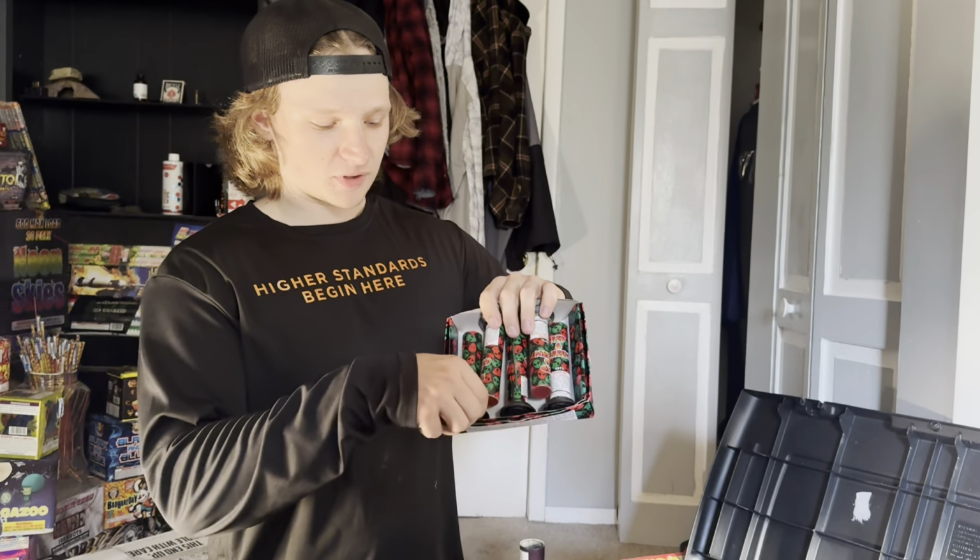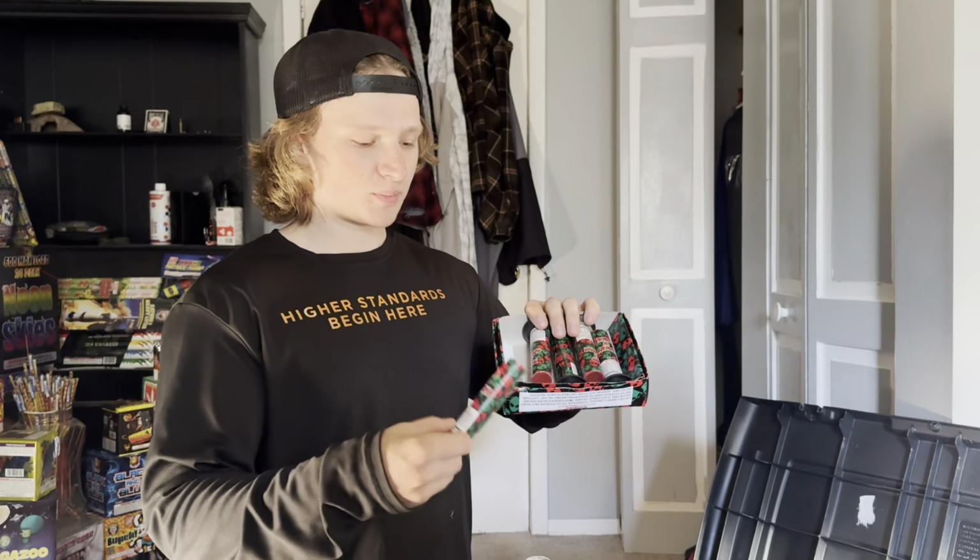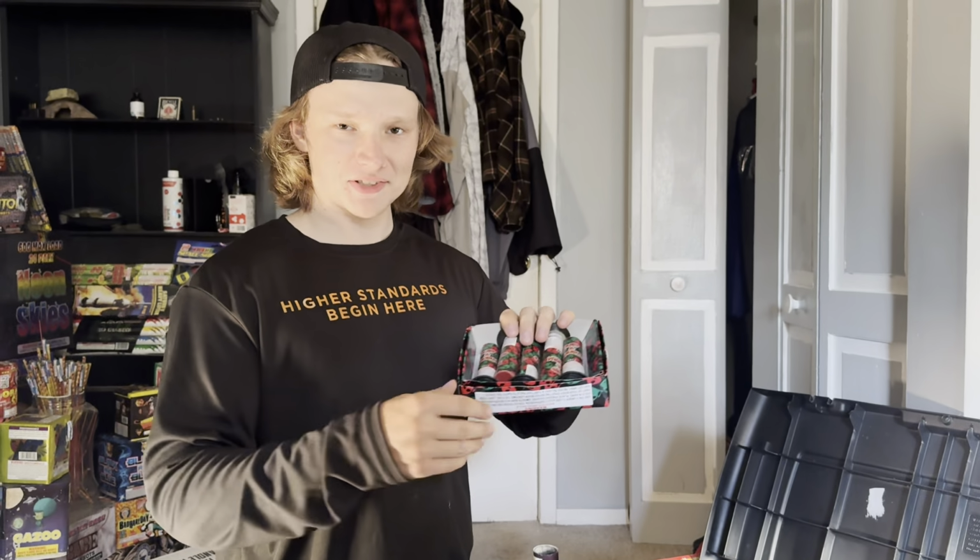Next up, we got some of these little red and greens. It's 1 shot, but 2 reports. And I think it's got like 1 red and 1 green star in it to kind of get it past the laws and stuff.